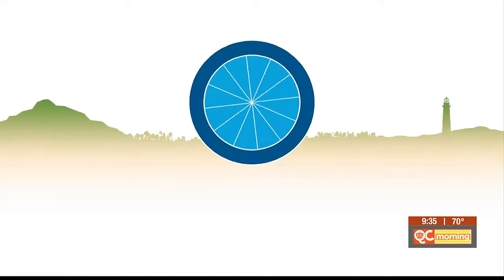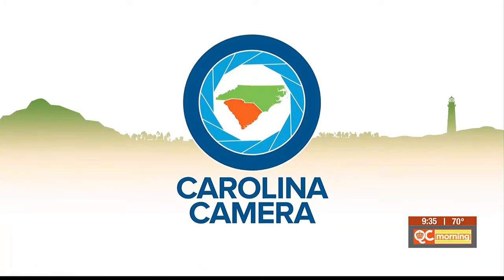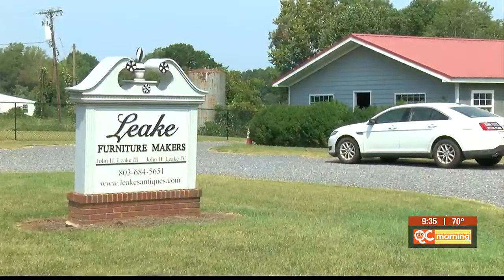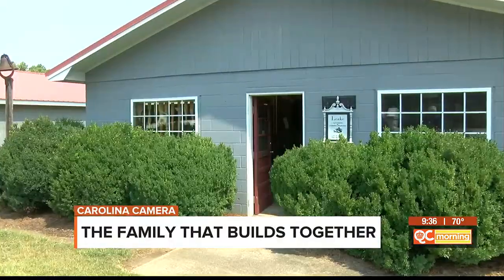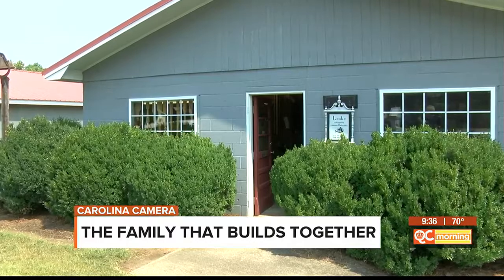Yeah. And you know, the White House wouldn't choose just anyone to make a custom-made gift for the Queen of England. So that really speaks to the reputation and the quality of work at that shop in York County. It's a tradition that goes a long way back, as a matter of fact, 4 generations. The Leek Furniture Maker shop is admittedly small, but it's plenty big enough for the 2 people who work here.